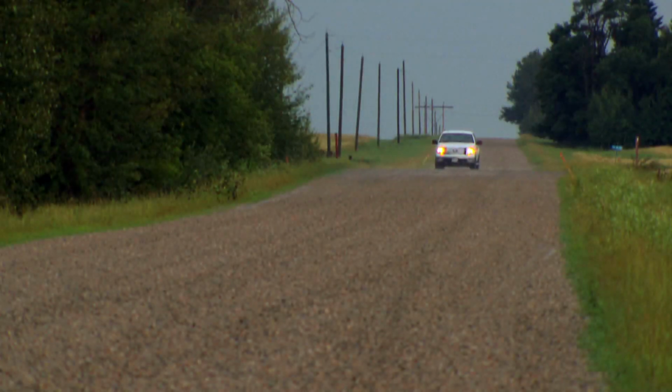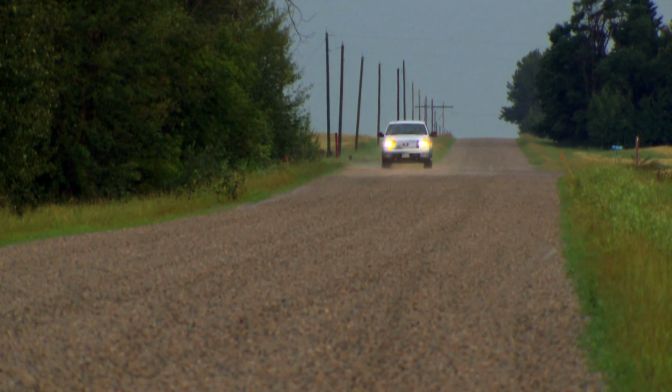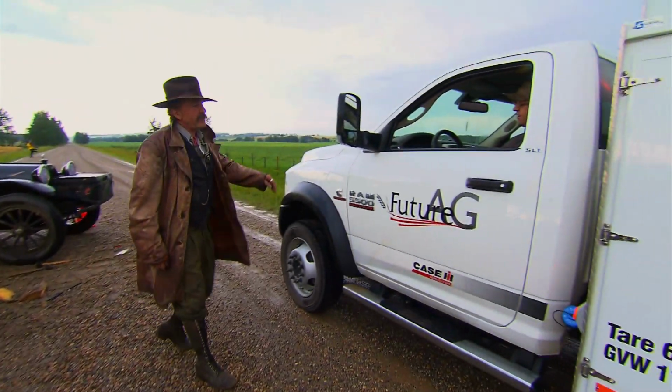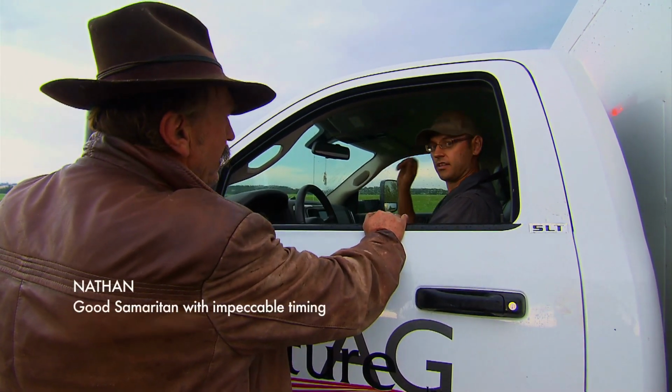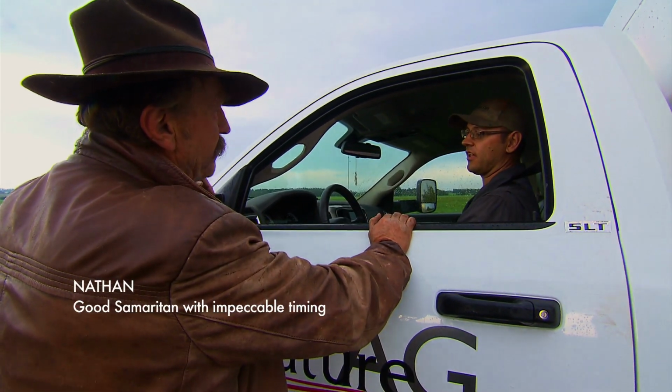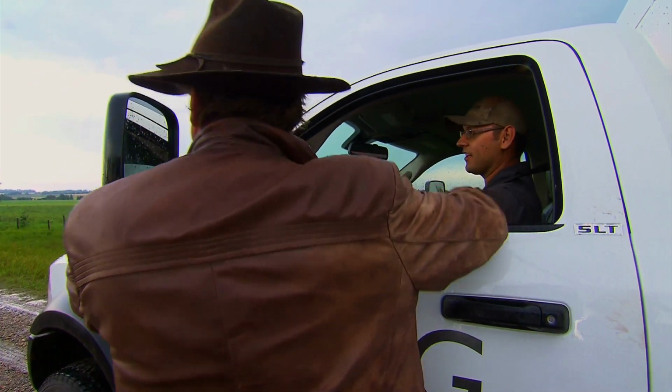Now, the great thing about Alberta is that there's always someone willing to help out. And if you're really lucky, they've got exactly what you need. You wouldn't have an air compressor, would you? You do? We got a flat tire, we're just pumping it by hand like a bicycle pump. We need something a little more than that. Do you have something like that? Yeah, I got something like that.